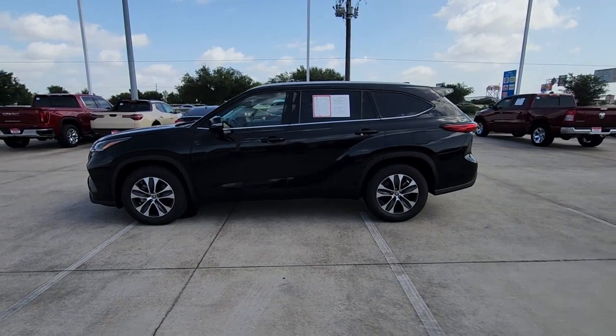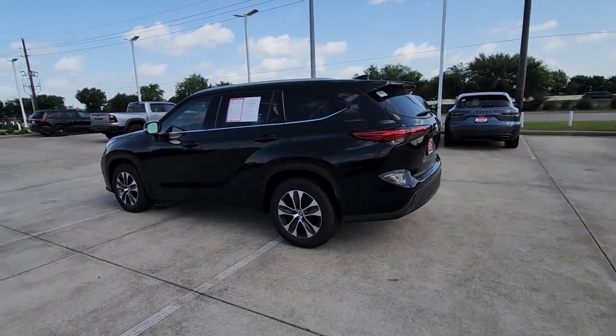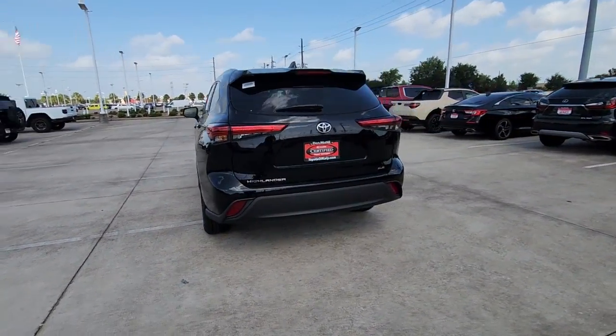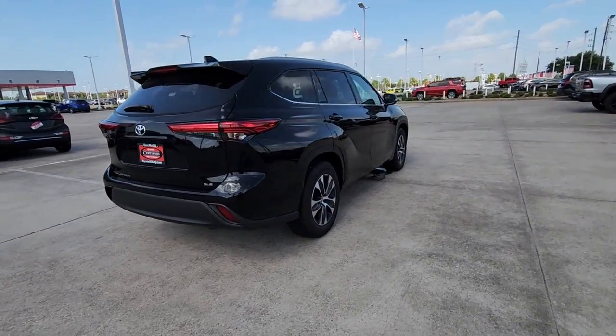Go home happy with the 2022 Toyota Highlander. With less than 35,000 miles on the odometer, this vehicle provides excellent value. Give your family this spacious, efficient Highlander and start building your road trip memories.